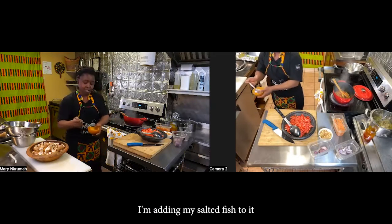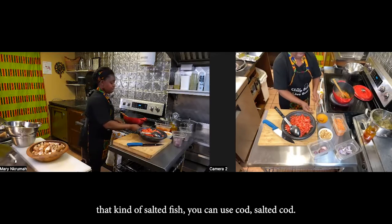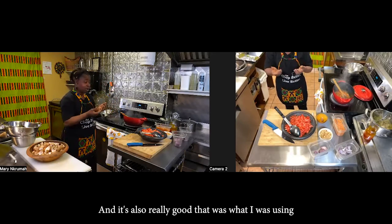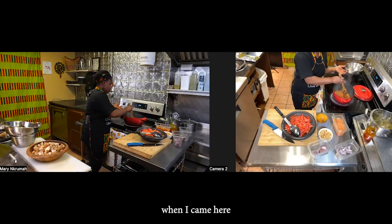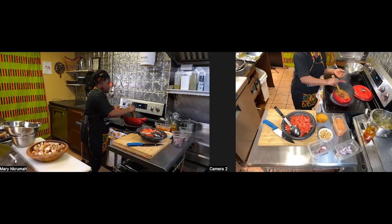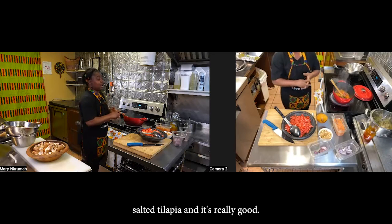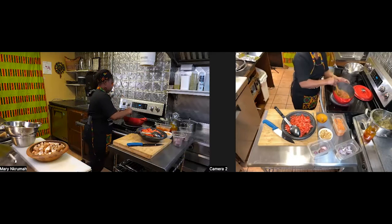I'm adding my salted fish to it. If you don't have that kind of salted fish, you can use cod, salted cod, and it's also really good. That is what I was using when I came here, and I couldn't get the salted fish that I want. We also normally add salted tilapia, and it's really good. We also sometimes add it to it.